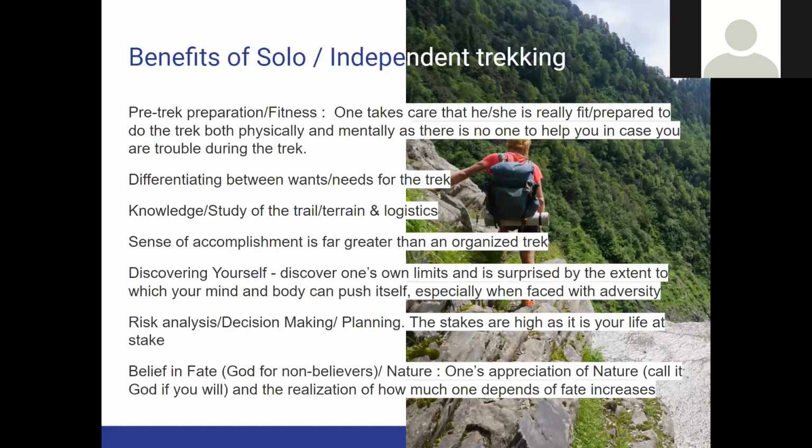And obviously, because of all these items you're now responsible for, your sense of accomplishment will be so much greater than for group-organized treks, where the group, the porters, the guides, the horsemen will take care of all the logistics, the planning and everything.